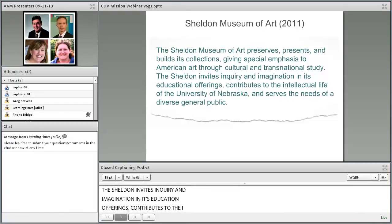So this was our way of trying to do things that satisfied the mission of the university, as well as satisfied the expectations of a community in Lincoln and even across our state of Nebraska. That's in brief.